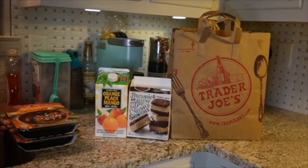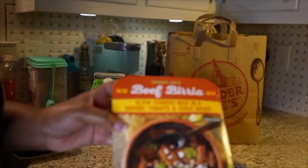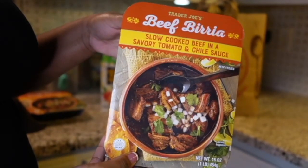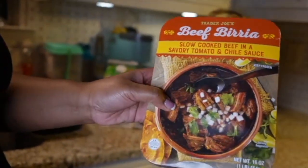And then lastly, we got the birria tacos that we saw everyone raving about. So we're actually getting ready to make these for dinner. And I'm going to record a video of that as well. So yeah, that's my Trader Joe's haul.